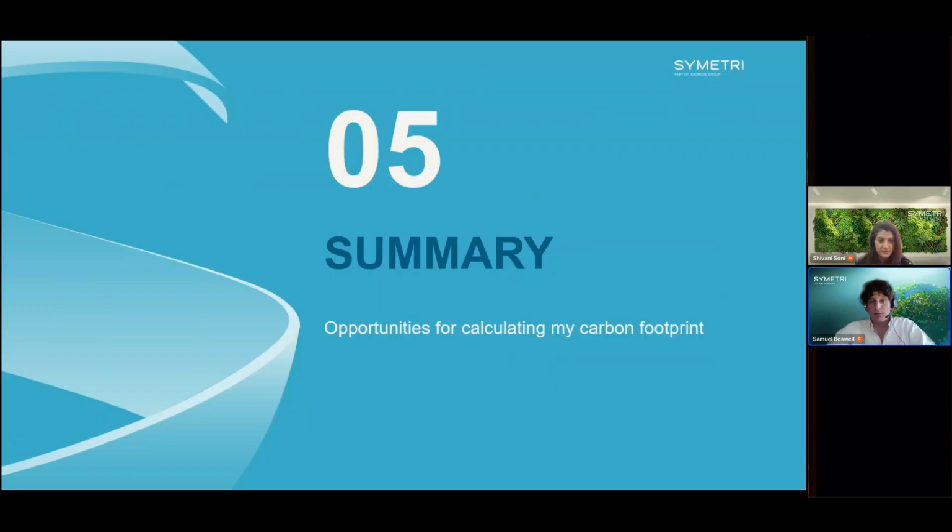At this stage, I'll hand it back to Shivani to summarize return on investment from doing life cycle assessments. All right. Sweet. Thank you for that, Samuel.